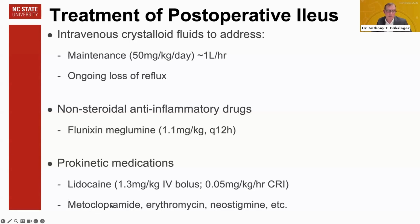Metoclopramide I might mention because one particular area where it's most effective is right at the gastroduodenal junction. And so if you had a horse with gastric outflow obstruction, or a foal particularly, sometimes we'll try a different drug like that.